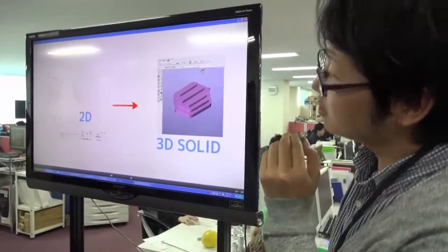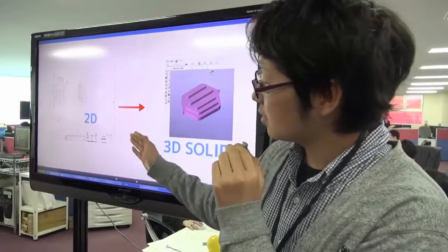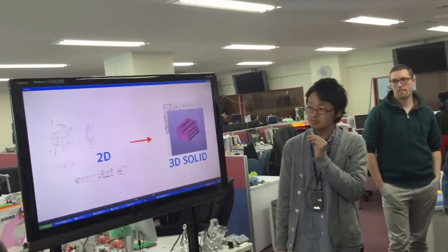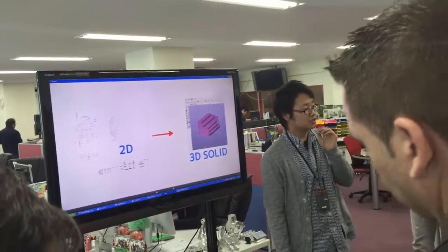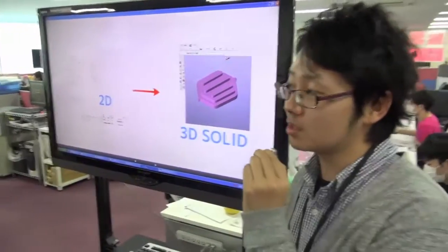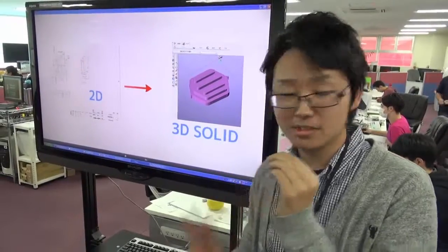Then I'll explain about the programmer's job. At first, we will create a 3D model for all technical drawings that are received from customers. It took about 5 years to train as a programmer. But now, because of the Hilltop system, which I will talk about soon, it takes only about three months.